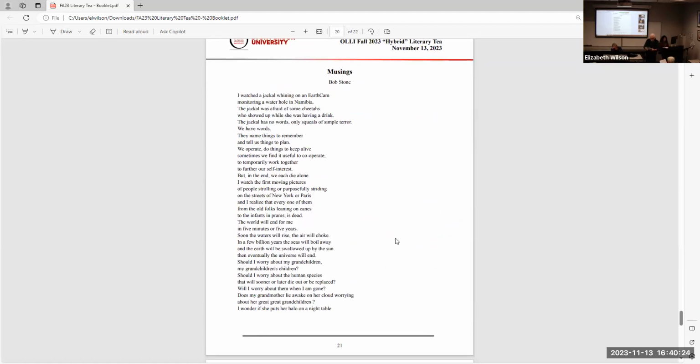Musings. I watched a jackal whining on an earth cam monitoring a water hole in Namibia. The jackal was afraid of some cheetahs who showed up while she was having a drink. The jackal has no words, only squeals of simple terror. We have words. They name things to remember and tell us things to plan. We operate, do things to keep alive. Sometimes we find it useful to cooperate, to temporarily work together to further our self-interest. But in the end, we each die alone.